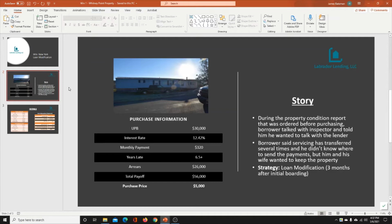So this loan had bounced around a little bit. Some people don't like dealing with New York assets. The licensing can be an issue for servicers, and foreclosure can be very expensive. So this loan had actually transferred hands a few times, which can also scare off some investors. But we picked it up for $5,000, knowing that there was some communication and allegedly some interest on the borrower's part to talk to the lender.